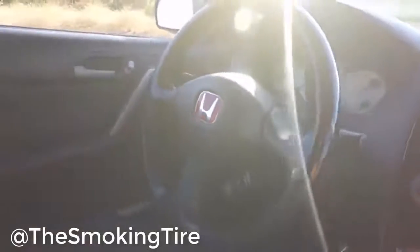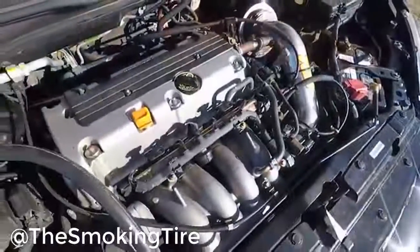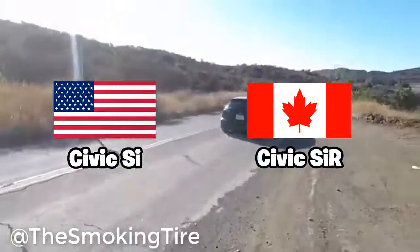And because of that, it wasn't even manufactured in North America. It was manufactured in England, in which it was imported into Canada and the United States, where it was actually known as 2 different things: the Honda Civic Si in America and the Honda Civic SiR in Canada.